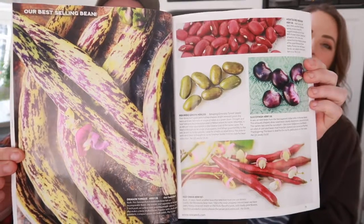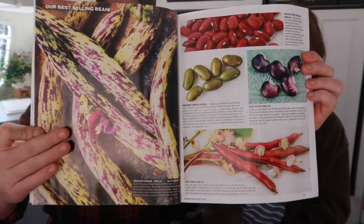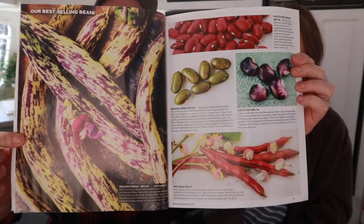So the first section is the bean section, and some of these are things that we want in the future when we have more space. Not necessarily everything that we're going to get this summer, but just stuff that caught our eye that we think are neat and that we'd like to get one day. Like these crazy beans. Both the one on this page here and the red one down at the bottom of the other page. What are they called?